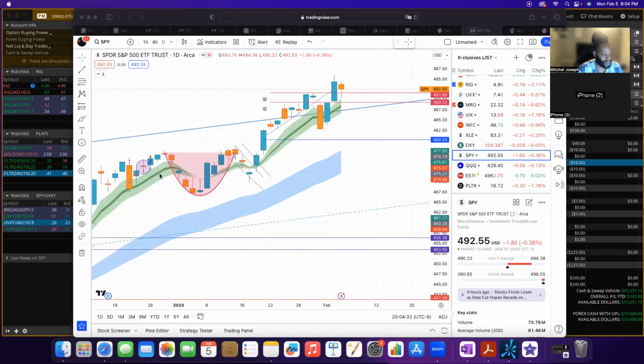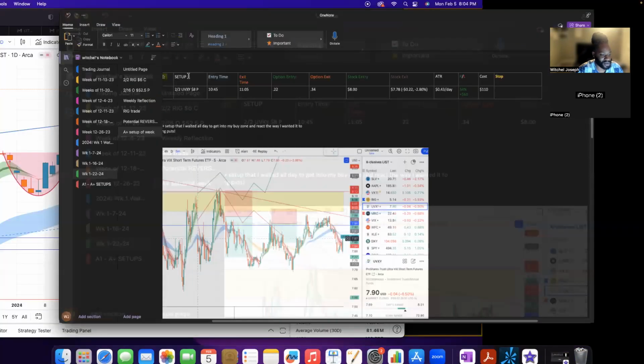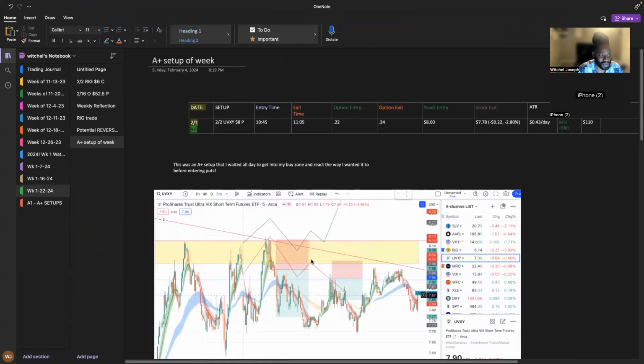Let me share my whole screen. I'm gonna go over a trade that I took on Thursday last week. All right, so this is my journal. I also have a trading journal. It's very important to document everything that you're doing, especially if you want to get better. You need to know what it looks like when it's time to get in.